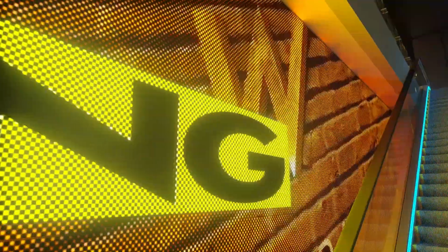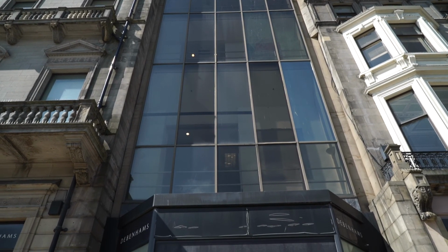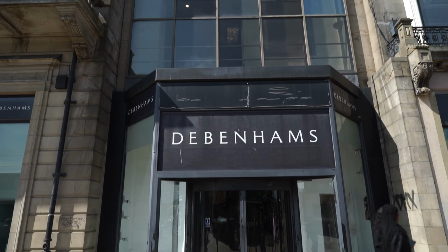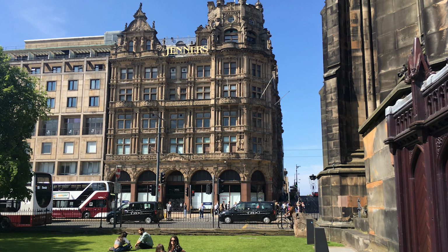Retail is going through a structural change. We've seen the department sector pretty much destroyed throughout the UK, and the loss of Debenhams, the loss of House of Fraser or Jenner's in the city centre, loss of BHS, and those are large blocks of property that weren't obviously anticipated in 2009. But again, how do we adapt to that?